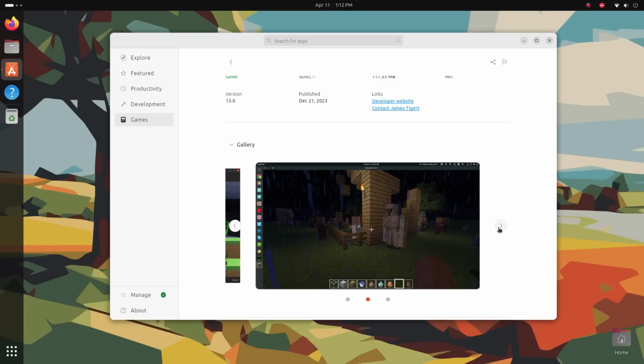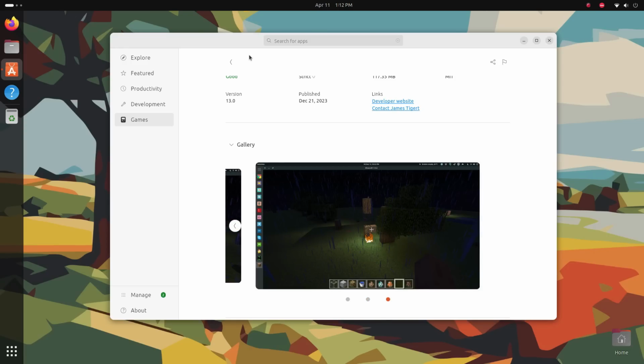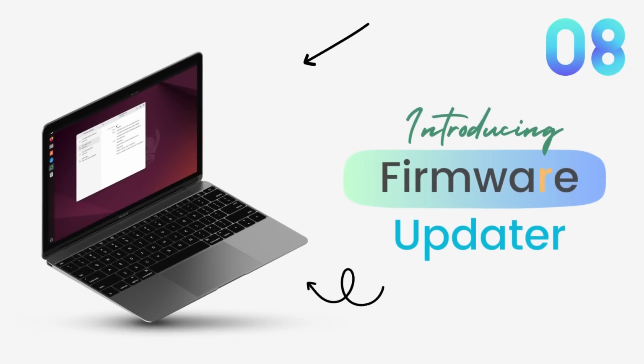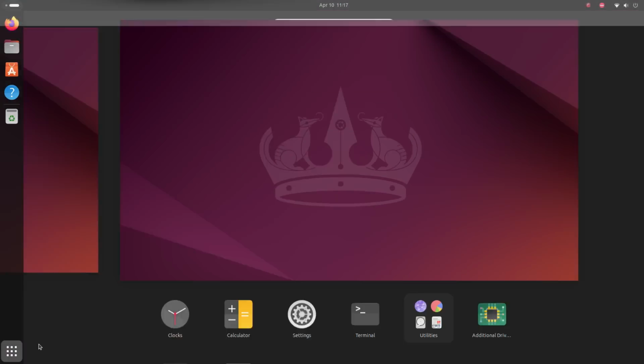Let me just repeat it here. No games are installed by default, but you can install those games and many more from the App Center here or using Steam. We get a new Firmware Updater application here.